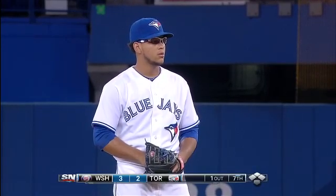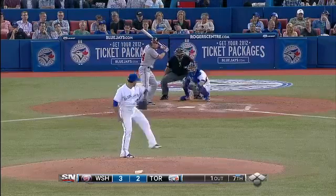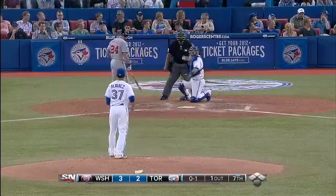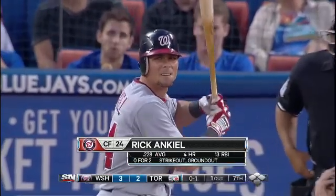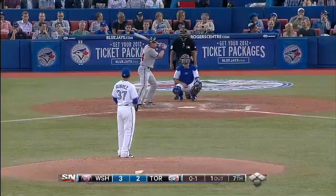Adam Jones has not slowed down at all for Baltimore, having a terrific season. With one out, center fielder Rick Ankiel stands in. And Adam Jones can flat play center field. Oh. He can run, he can throw, he can hit for power. He's stealing bases this year.